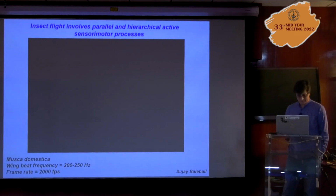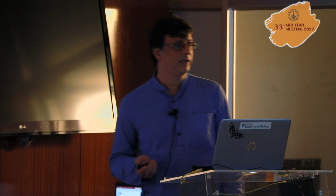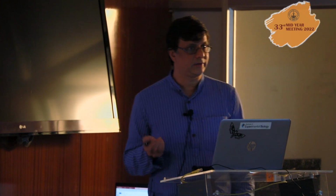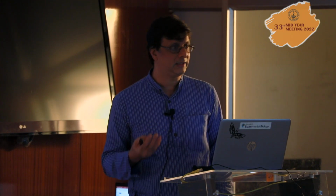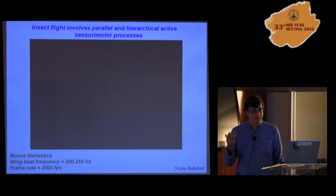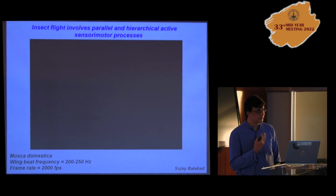What's interesting about this is that all of this action is happening in a matter of maybe 15, 20 wing strokes, so well within a blink of an eye. But you can appreciate how precise it is. And for it to be this precise, the fly has to do many things. And that's really what drives us. So there's a lot happening in terms of what the flies are doing with their wings. The wings are moving, and as they move, they generate aerodynamic forces. They're controlling the torques generated around their body.